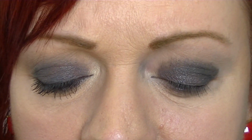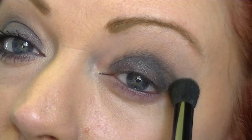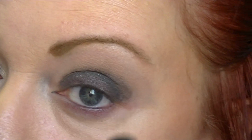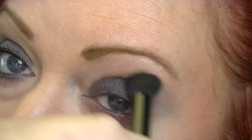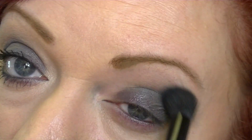Okay, now I'm going to take this brush. It's from e.l.f. and it's actually the Flawless Concealer brush, but it's really fluffy and dense and super soft. I think it's really good for blurring outlines and softening everything up. It just works really well. So I'm going to go ahead and work that back and forth. See, it hardly pulls on the skin around my eye. It's just really nice. If you don't have one of these in your collection, I would definitely recommend getting one. They're only like $3. Totally worth the money.